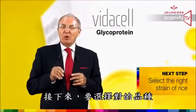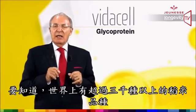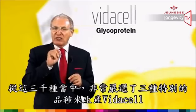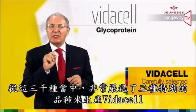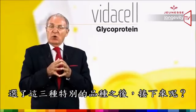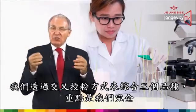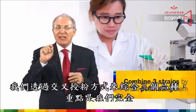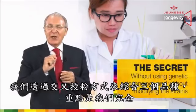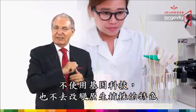The following step was to select the right strain of rice. Keep in mind, there are more than 3,000 strains of rice grown in the world. Out of these 3,000 forms, Vidacell carefully selected 3 special strains. So what did we do with these 3 special strains? Well, we combine those 3 strains by cross-pollinating them, and the secret was to do it without using genetic technology, without modifying the strains.